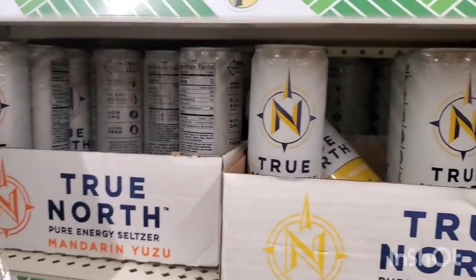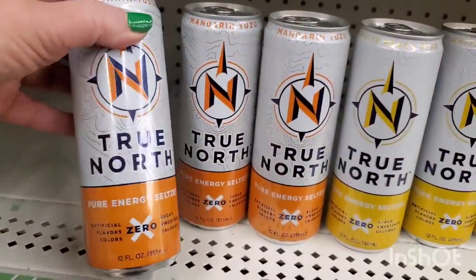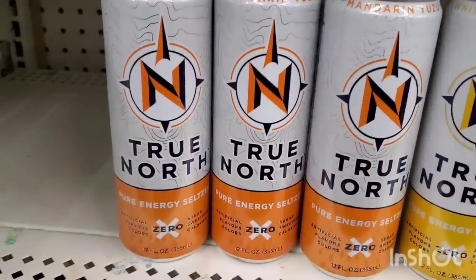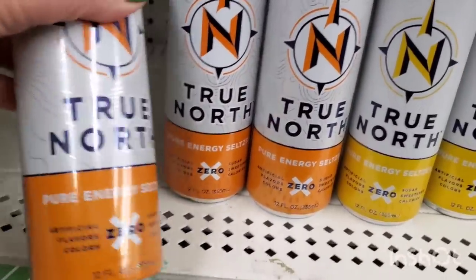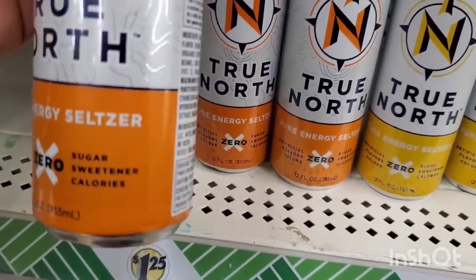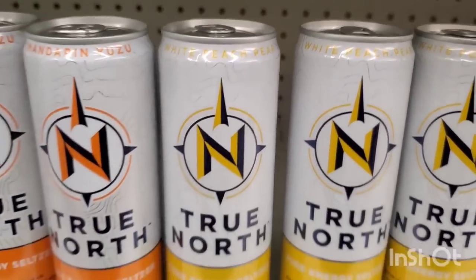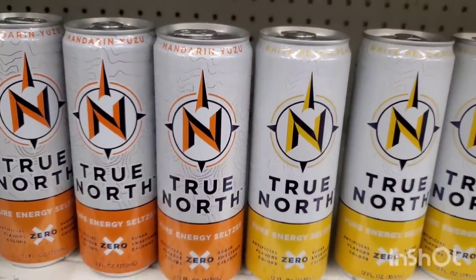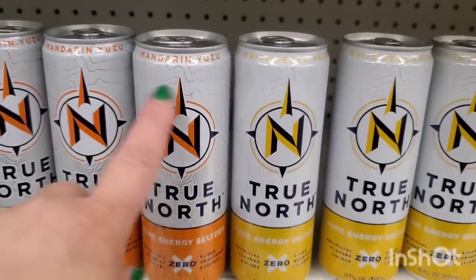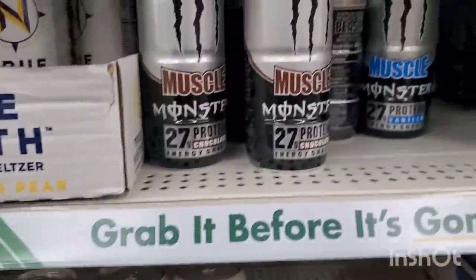I'm seeing some new drinks in the energy drink section, and the name of this product is True North. The packaging is really high-end looking, Mandarin Yuzu, and it is a pure energy seltzer. It says that it has zero artificial flavors, colors, sugar, sweetener, or calories. Very interesting. Ooh, and the other flavor is white peach pear. I can't do energy drinks. I will have a heart attack, you guys, for real. But these look super high-end, and I love this logo. You guys know that I just love the compass. These are super cool, and then I'm also seeing these.